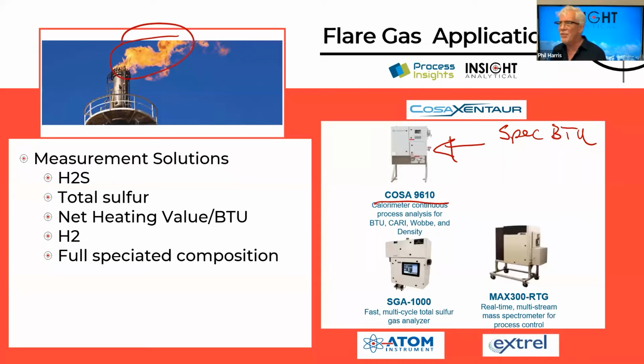It's got to be enough to keep the flame going. And so we have a minimum allowed BTU that we're allowed to operate at, and we need a way to determine that. We can also do that with full speciation and do the sulfur contents in the flare as well. And again, this has been huge.